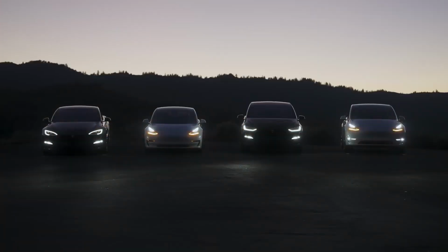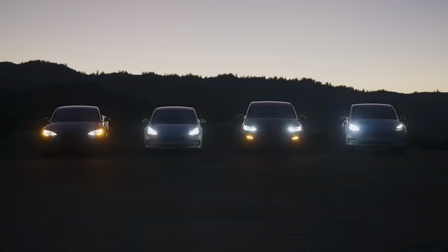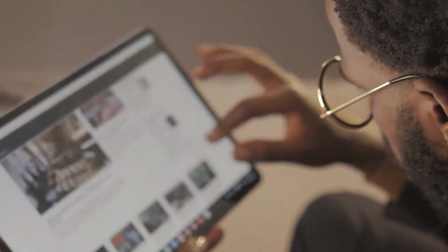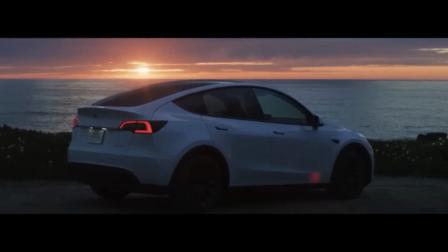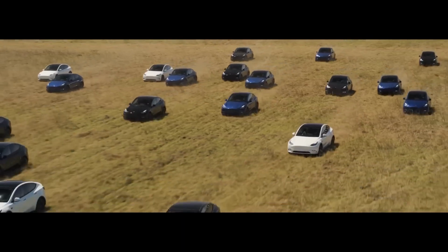This dual-channel strategy reflects Tesla's commitment to adaptability, providing customers with the convenience of online interactions while maintaining the tangible experience of seeing the vehicles in physical stores.